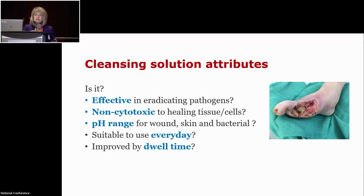So when you think about a wound cleansing solution, what are you going to pick? Well, what attributes does it need to have? It needs to be effective at getting rid of those pathogens, right? That's why you're using it. You want it to be effective. You want it to not be cytotoxic. You want to make sure that you're not killing the healthy healing cells and the components that need to actually be there to rebuild that tissue. And you want to make sure that the pH range is right.